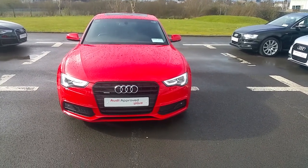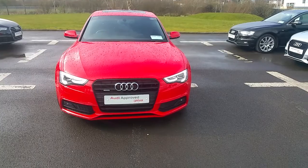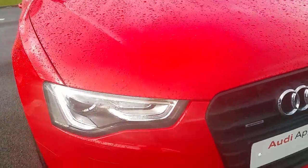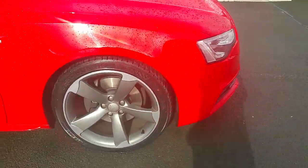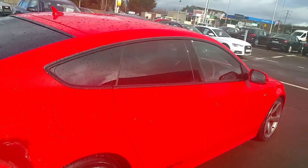Here today we have the beautiful 151 Audi A5 Sportback Quattro 3-litre TDI 245 brake horsepower S-Line Black Edition. Some of the key features of this A5 are the single frame chrome Audi grille, xenon headlights with LED daytime running lights, honeycomb insert on the S-Line body, 19-inch 5-spoke alloy wheels with S-Line badging on the wing, side skirts to give the car a low profile, with rear privacy tinted glass.